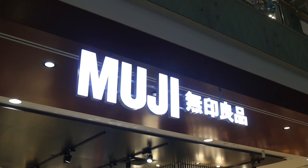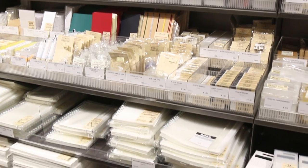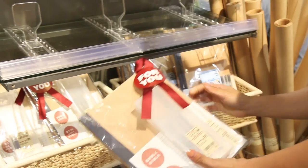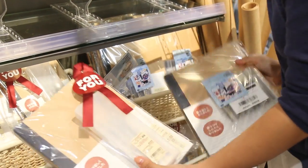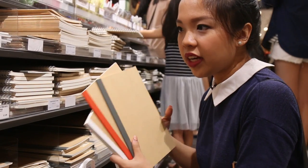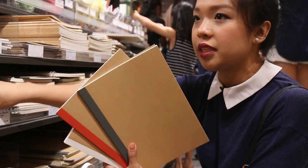Muji is actually one of my favoritest shops, because everything here is so minimal. They give you a canvas and you can create whatever you like. They even have stationery sets that you can choose. So if you have a friend who's going back to school, right, this is a great gift for them. So they have different kinds of books here. They come in different colors, different sizes. So you're really spoiled for choice, lah, basically, when you're here.